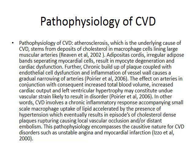The pathophysiology of cardiovascular disease. Atherosclerosis, which is the underlying cause of cardiovascular disease, stems from deposits of cholesterol in macrophage cells lining large muscular arteries. Adipositas cordis, irregular adipose bands separating myocardial cells, result in myocyte degeneration and cardiac dysfunction.